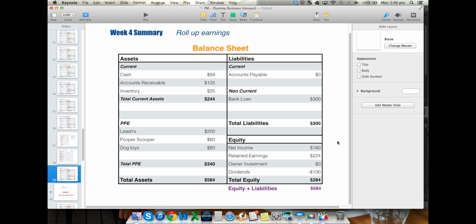So whenever we roll up the earnings, we're really cleaning up the equity portion of the balance sheet. So there's two things we have to roll up here, the income and also the dividends. We want to bring those back to zero. At the end of a year, if dividends have been issued, that would get re-zeroed, so we can keep track of that in the following year and see the dividends that get distributed throughout a year. They don't compound on top of each other.